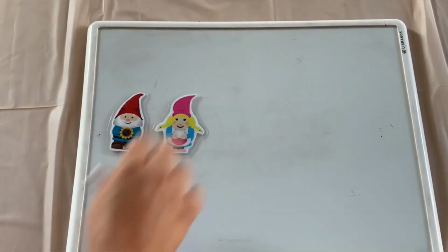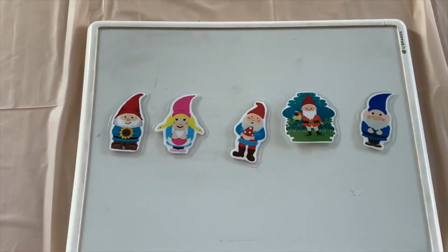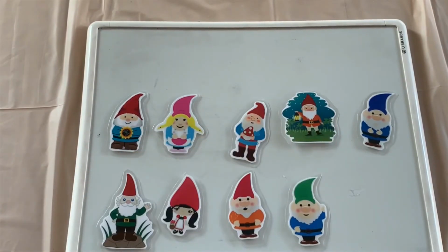1 little, 2 little, 3 little garden gnomes, 4 little, 5 little, 6 little garden gnomes, 7 little, 8 little, 9 little garden gnomes, 10 garden gnomes having fun.